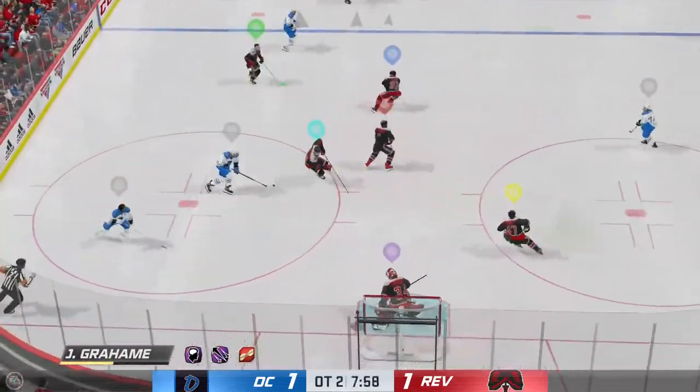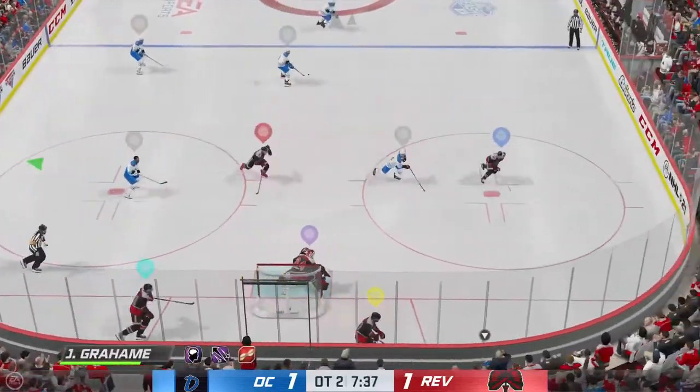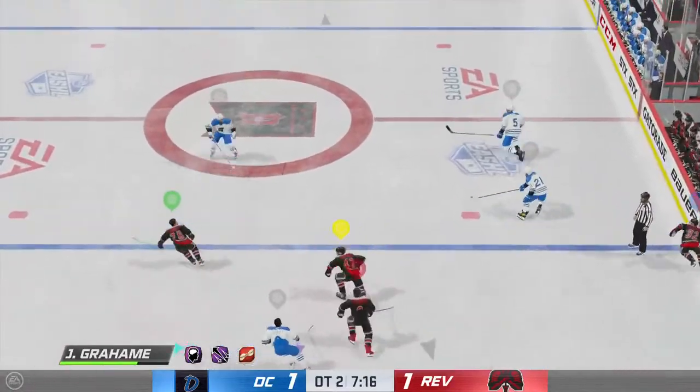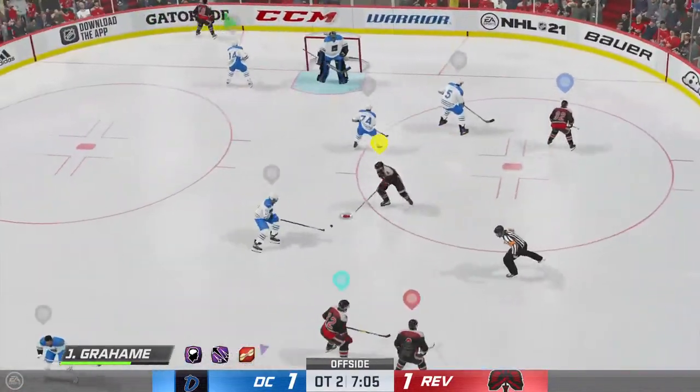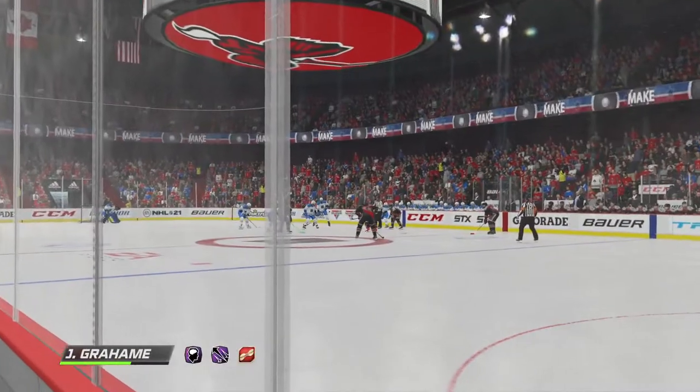From the point, looks to make something happen. Comes up with the stop. Make the save, help yourself out at the same time. Good stop, but the better part is that he gets the puck away from the front of the net. Offside is the call, and we'll have a face-off just outside the offensive zone. Play set to resume with the face-off ready to go.